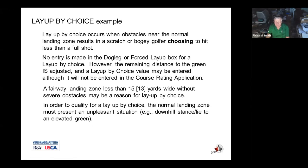Okay, so to qualify for a layup by choice, the normal landing zone must present some sort of an unpleasant situation. Could be that you're also laying up by choice to avoid a fairly severe uphill or downhill lie, or to lie back a little farther from an elevated green.